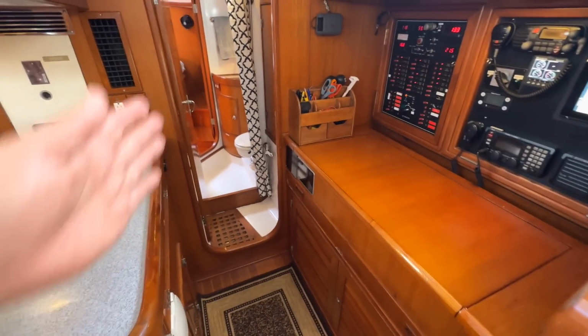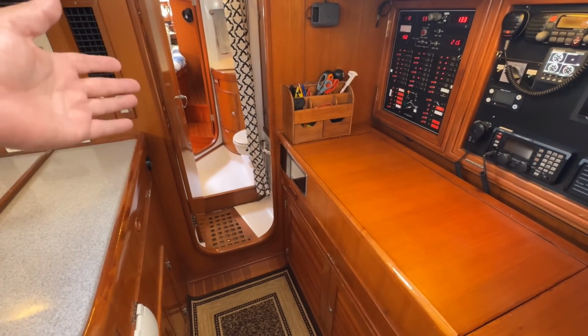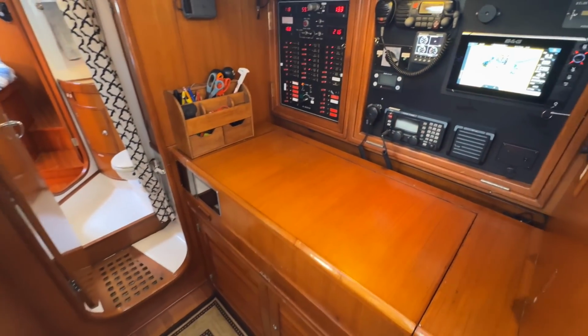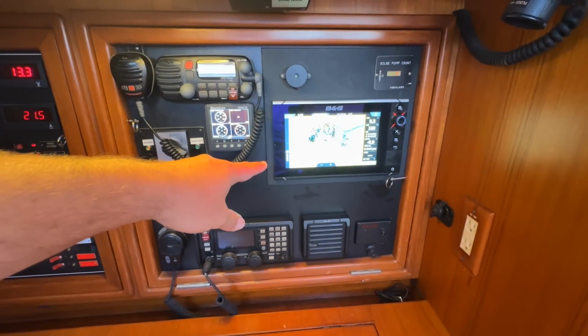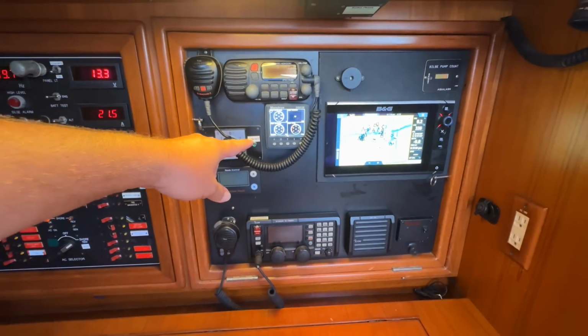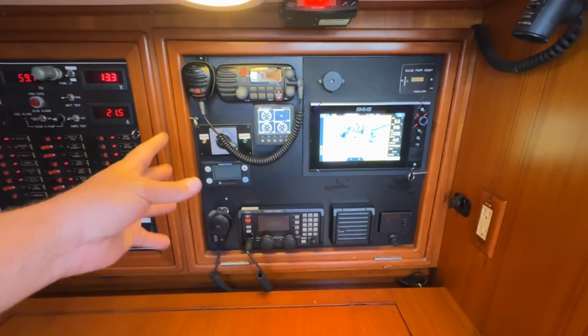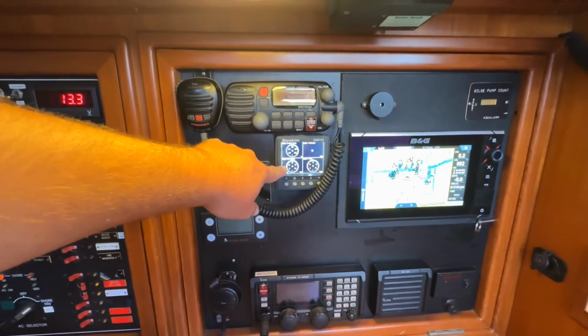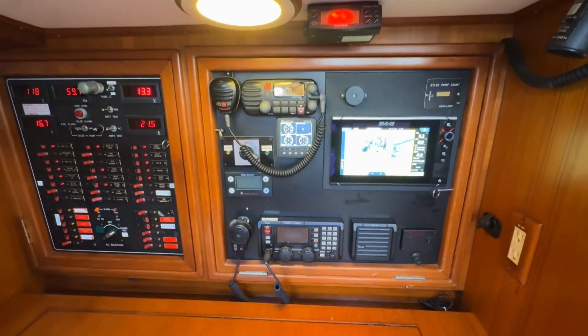You can see that there's a pass-through right here into the aft shower. Great when you're going off watch, a great place to dump your foul weather gear. See, there's been a lot of upgrades done here. We have a recent B&G chart plotter. We've got a Mastervolt digital display. Now this is NMEA 2000, so it's tied into the electronics. It's also tied into the engine, so you can see we've got engine oil pressure, coolant temperature. You can monitor the engine from down here or in the cockpit.